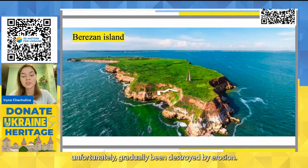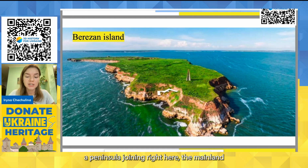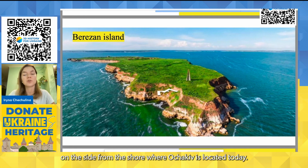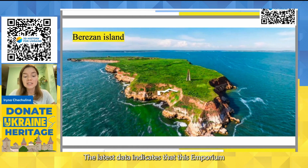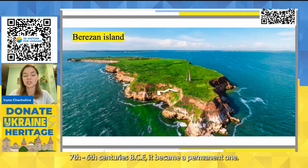This plateau, unfortunately, is gradually being destroyed by erosion. Ancient Berezan was a peninsula, joining the mainland right here, on the side of the shore where Ochakiv is located today. The latest data indicates that this emporium was initially founded as a temporary one. Later, after, let's say, a generation, at the turn of the 7th and 6th centuries BC, it became a permanent one.